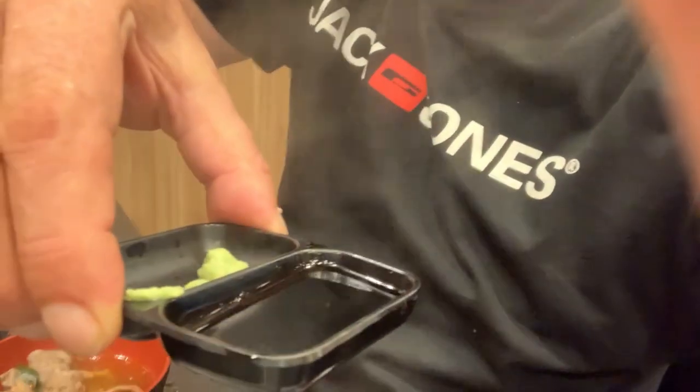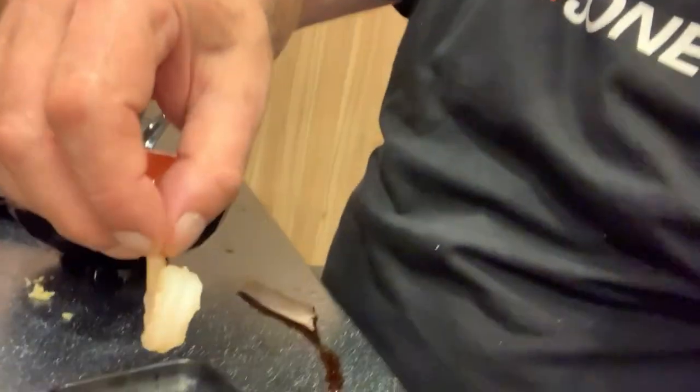Got myself some sesame oil, some wasabi here. So, for these little prawny babies. Let's go in that wasabi. Oh, I love this stuff. Oh, God. Verging on mustard. I'm going to be a little bit more careful next time. That wasabi is bloody strong. Oh, very nice.